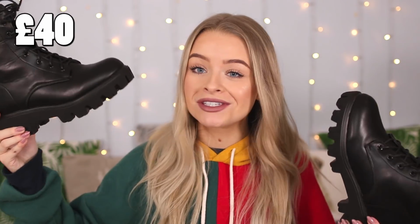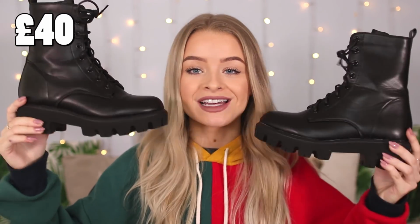The next pair of boots are a little bit dirty because I have worn these recently. These are just such a classic pair of boots. I wore these to a Revolution event a couple weeks ago. There was actually a picture of these on my Instagram and everyone was like, oh my god, I love your boots, because I have to say they are pretty cool. These are a badass pair of boots.